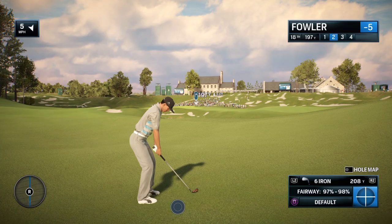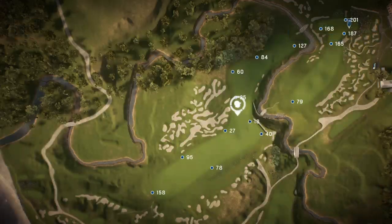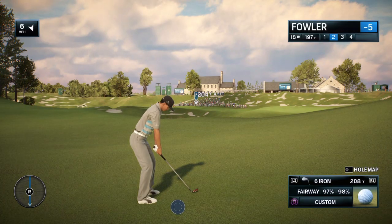Frank, this is money time. The approach shot here at 18. Well, there's that carry over Seven Mile Creek. That's the biggest problem. So this long iron into this green, you've got to take plenty of club to make sure it finds its target.